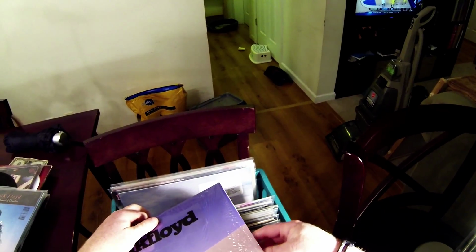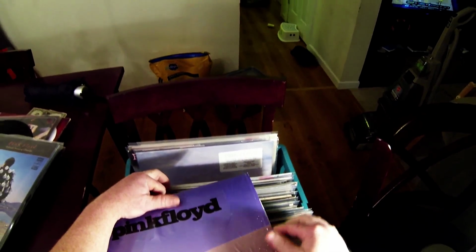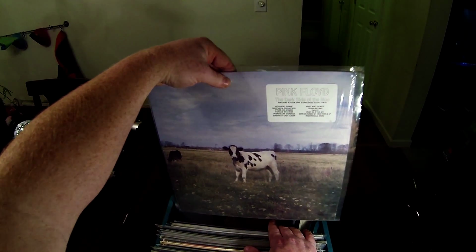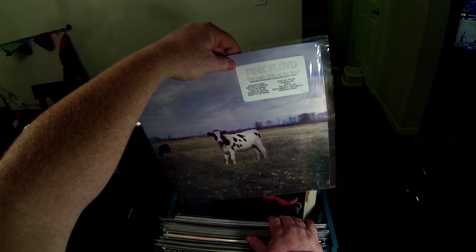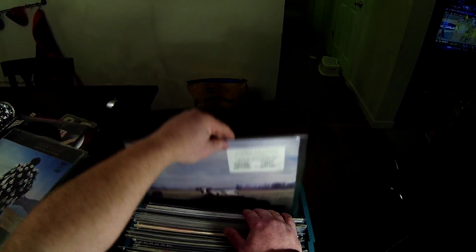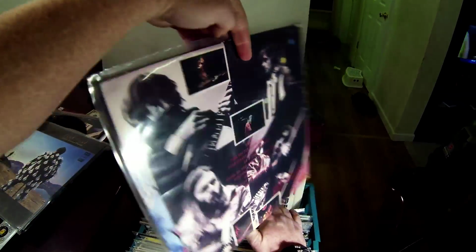More Pink Floyd. This is demos and outtakes. It's kind of neat. Another blue vinyl album. Dark Side of the Moo. A bunch of unreleased tracks. Studio Rare Dozen, featuring a dozen rare and unreleased studio tracks. That's another bootleg. The Whole Hog. This is a bootleg of a concert in Texas.